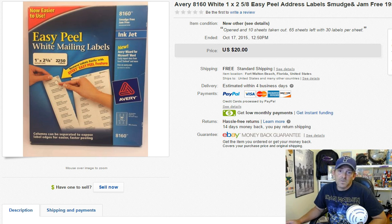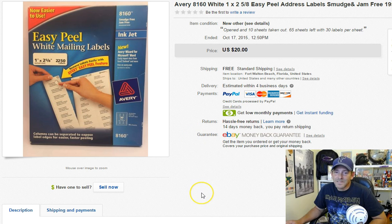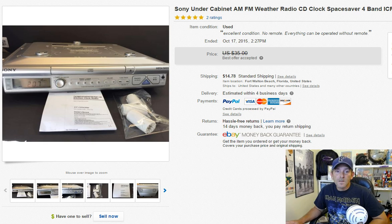And it still sold. Passing up stuff like this, I don't know. A lot of people would. They don't even think about it. They wouldn't even take the time to look at it. I know labels are expensive, especially if you buy them retail. Awesome stuff, guys. This under the counter stuff, I just love it.